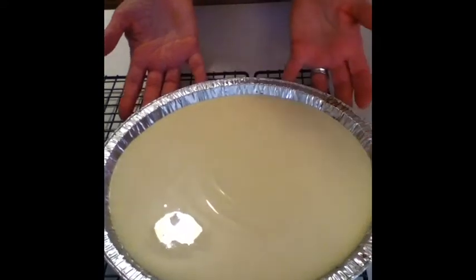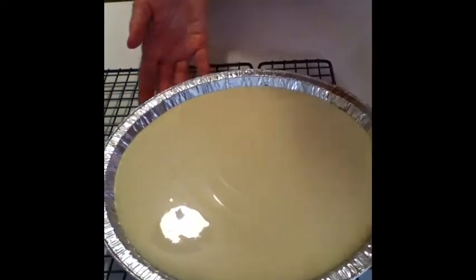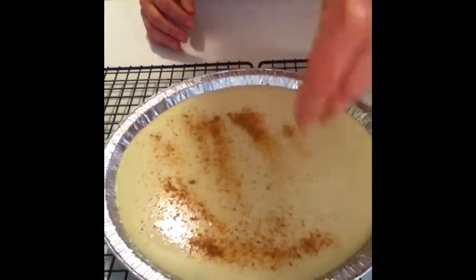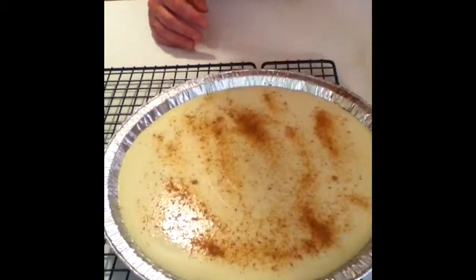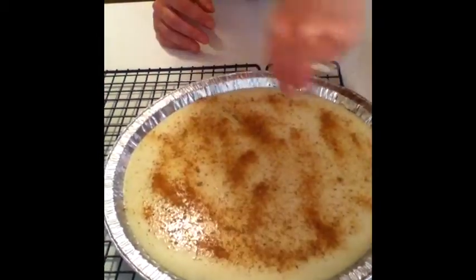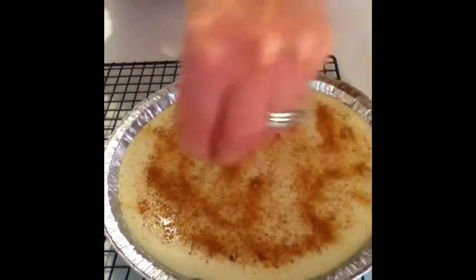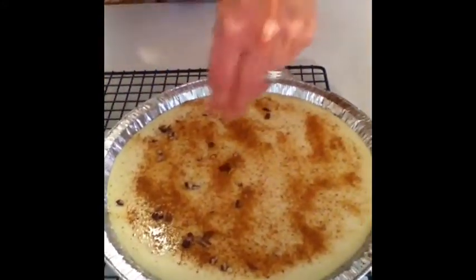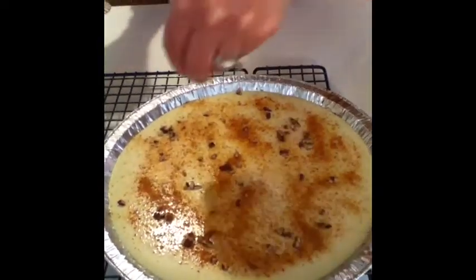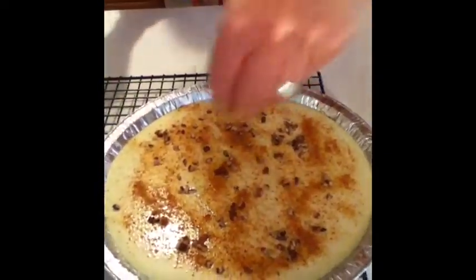Last, a beauty tip. Sprinkle the very top of your maple cream pie with a light dusting of our coconut palm sugar. Just a very light dusting. Along with some finely chopped pecans. Just a few. It will bake into a beautiful, sparkling, golden surface.